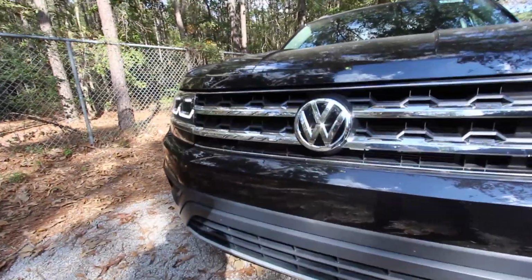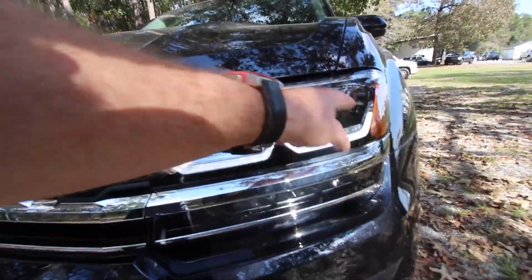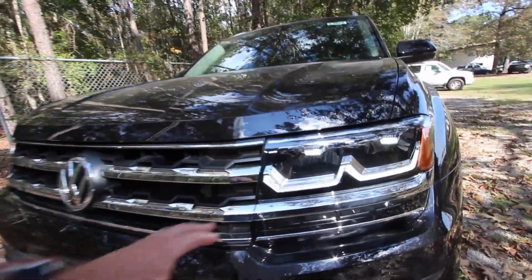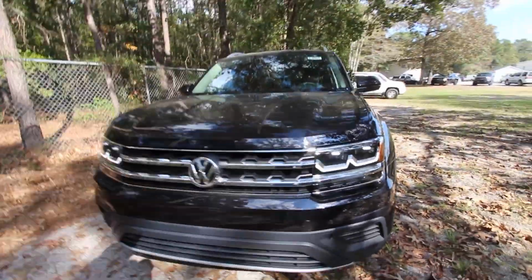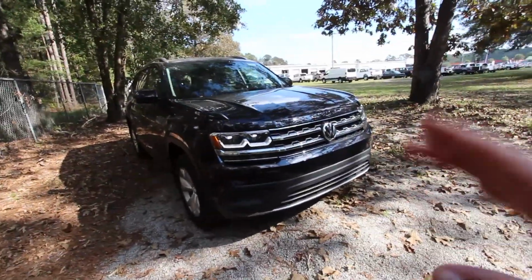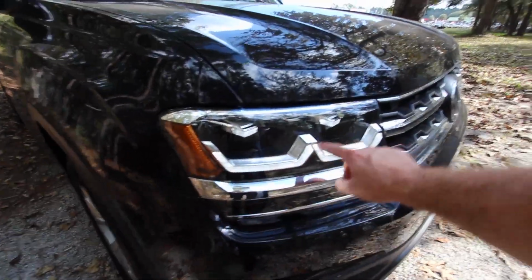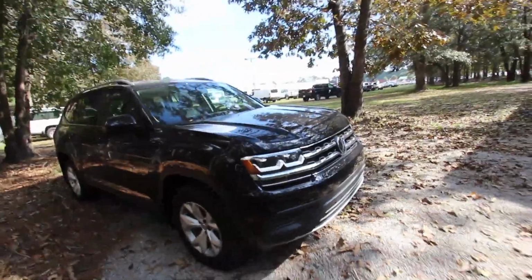Now, even on the S model, you're still going to get all LED lighting up front, okay? These are all LED, very bright at nighttime, very nice. And that's a daytime running light right there, as you're seeing, because the car's just in a daytime mode right now, okay? I don't have the headlights necessarily clicked on. I don't think I do, but we'll double check in just a minute. But either way, your daytime running lights will be lit up while cruising around during the daytime or night. So, you know, I like that feature of it.